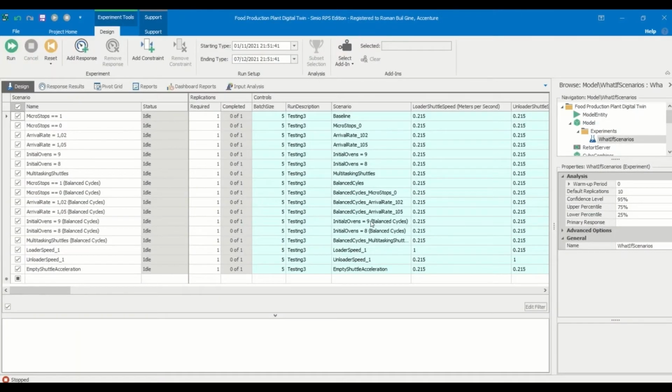This is the list of scenarios that have been created. The first one is what we call the baseline scenario. It is used to validate the model with the client. The second one aims to study what would happen if there were no shuttle failures. In the following two scenarios, the arrival rate of products has been increased by 2 and by 5%. In initial ovens 9 and initial ovens 8, the number of available ovens at the beginning of the simulation is reduced to 9 and 8.